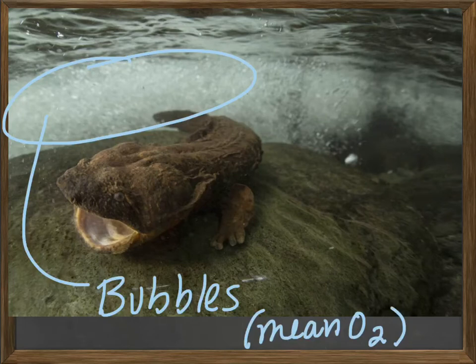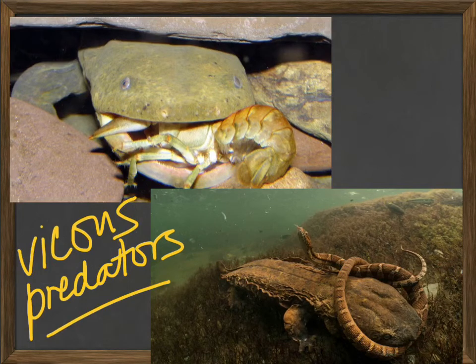So we know that hellbenders want big rocks and they want bubbles. Well, what else do they want? What else do they need? What else motivates them? They are vicious predators. They need prey. These guys are serious predators. If it'll fit in their mouth, they'll eat it.